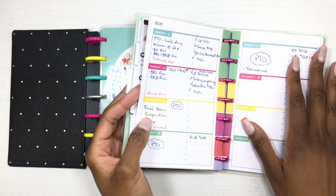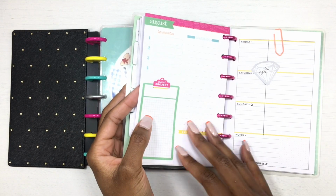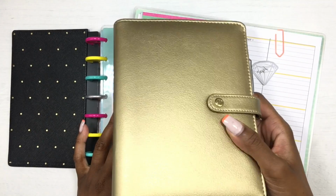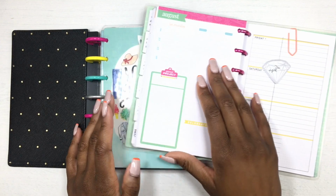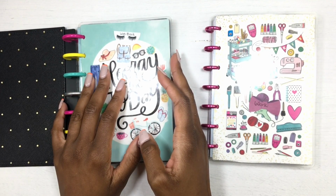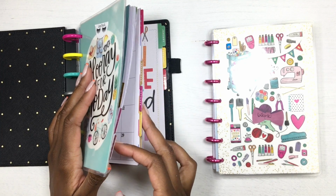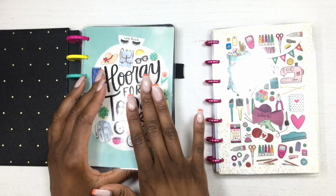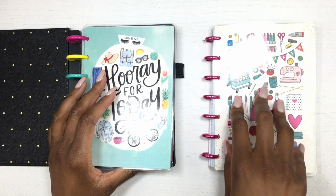I wasn't here for all this color. But I gave it a go for a couple of months. I did May through, I think I stopped using it in July, because August is in my actual work planner. So I couldn't do the Miss Maker anymore, and I switched back to the horizontal planner. The rest of the Miss Maker is in here. So now that I'm back in the horizontal planner for work, I'm using the Miss Maker weeklies as my logbook.